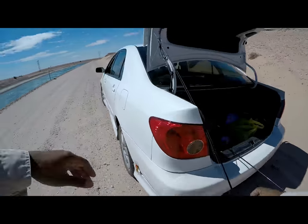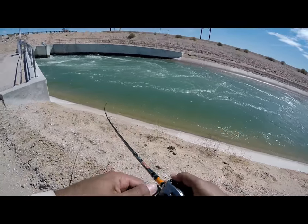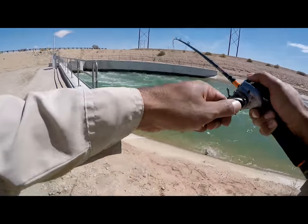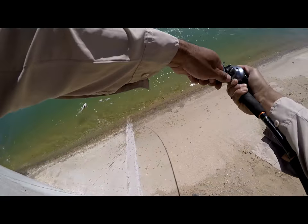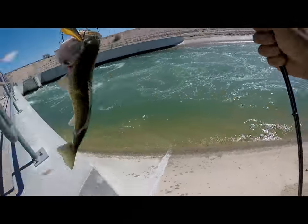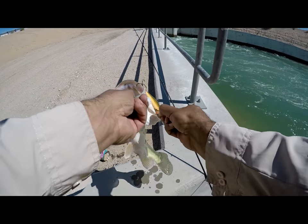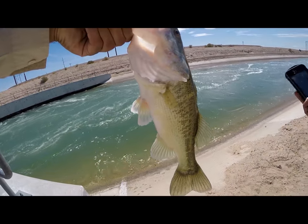All right. So, there he is. Yes. What's this? This is another bass. This is a greenie. I call them greenie because they're really green. Oh. Guys, I'm telling you. That guy was barely hooked. Not as big as the rest, but hey, I am busting the crap out of the skunk right now.